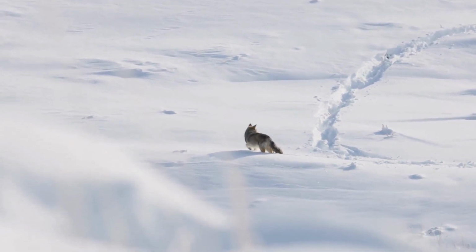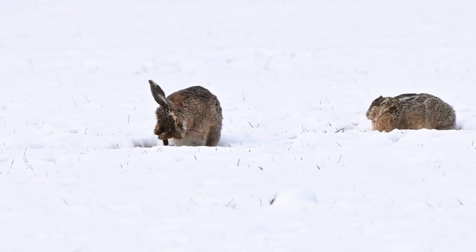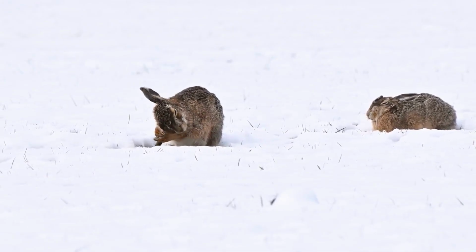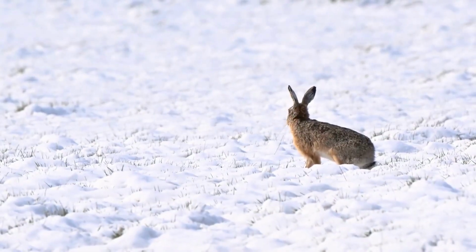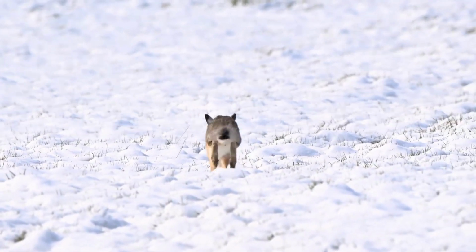But sadly, a new threat is emerging: climate change. The rapid warming of the Arctic is causing significant changes to the tundra ecosystem. As temperatures rise, the ice and snow that the hares rely on for camouflage and protection are melting at an unprecedented rate. This not only makes it harder for the hares to hide from predators, but also disrupts the entire food web that they are a part of.